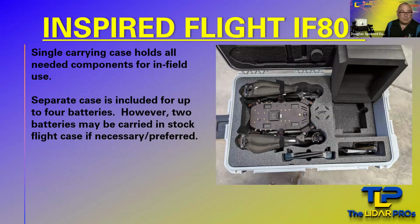One of the things that I particularly love about the IF800 is it folds down very, very small. As you can see, the legs come off. The entire package is quite narrow and slender. So this can be packed down and put into its wheeled carrying case.